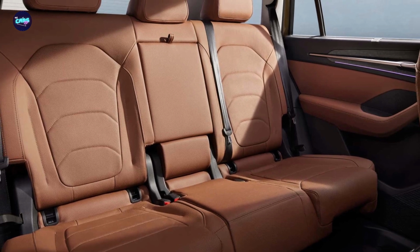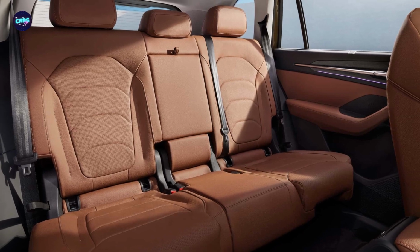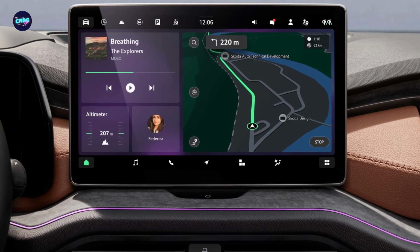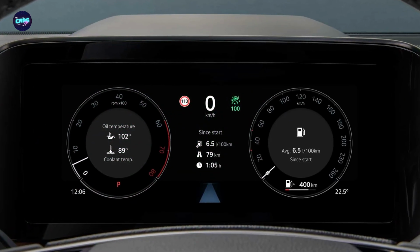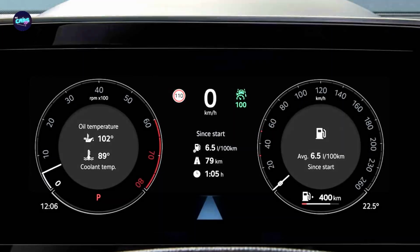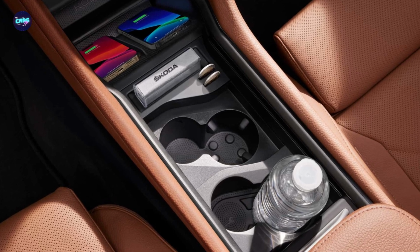The driver has a 10-inch digital instrument cluster that can be supplemented by an optional, cutting-edge head-up display. Practicality is unequaled in this segment. Think if you now have 910 liters without bringing down the back seats in the 2-row model, or 75 liters more than before. Fold them down, and the capacity grows to an incredible 2,105 liters, which is 40 liters more than the original Kodiaq. Pick the 7-seat model, and the cargo volume remains at 340 liters behind the third row, or 70 liters more than before.